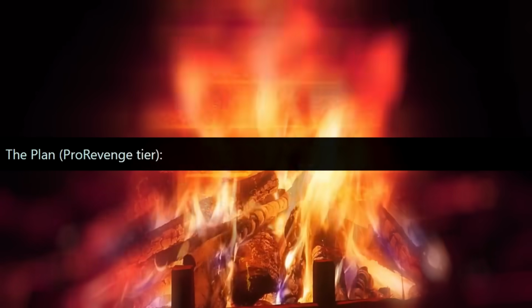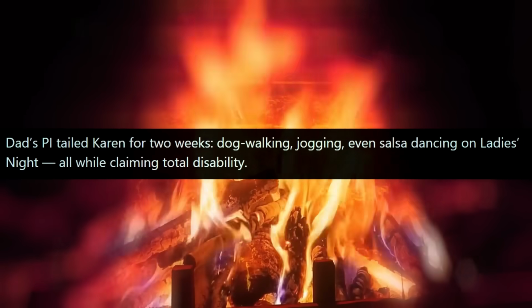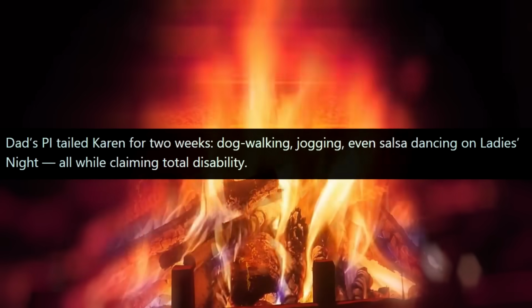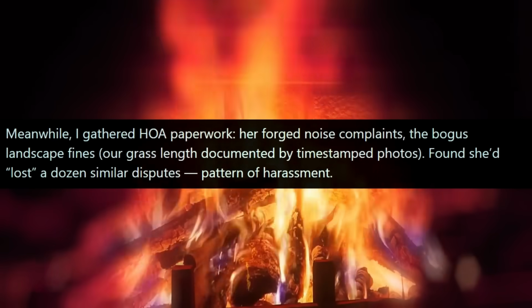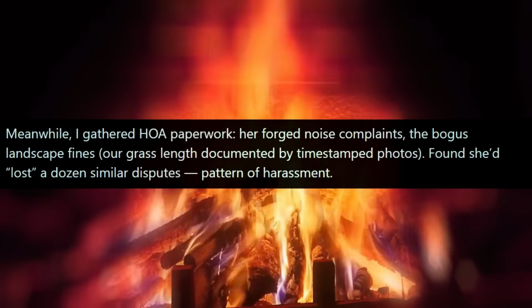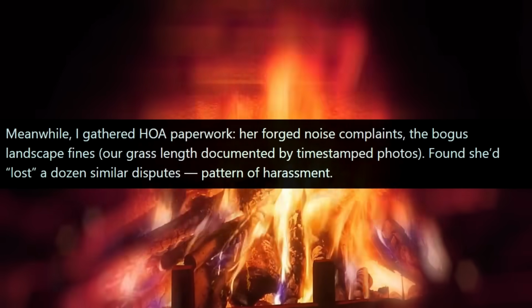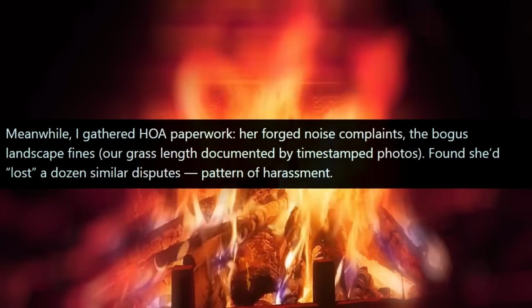The plan. Pro revenge tier. One, Dad's PI tailed Karen for two weeks. Dog walking, jogging, even salsa dancing on ladies' night, all while claiming total disability. Two, meanwhile, I gathered HOA paperwork, her forged noise complaints, the bogus landscape fines, our grass length documented by time-stamped photos. Found she'd lost a dozen similar disputes, pattern of harassment.